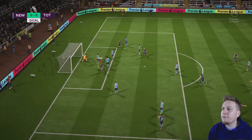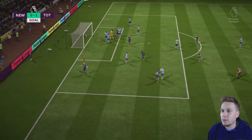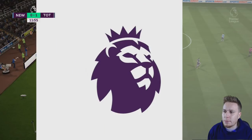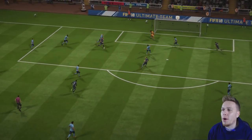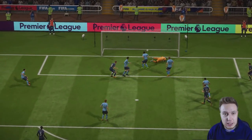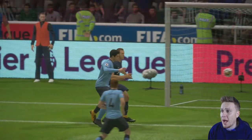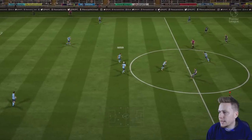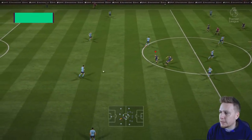Eriksen with the rebound. And it falls to the feet of Harry Kane, which is lucky because the header from Eriksen was a bit of a tame one. He's not known for his heading ability, but it fell straight at the feet of the one man whose feet you would want it to fall to in the penalty area, Harry Kane, and he swept it home after hitting basically the crossbar and the post with the same effort and was very unlucky just seconds before that. And that is what you call a pretty much perfect start to this one.